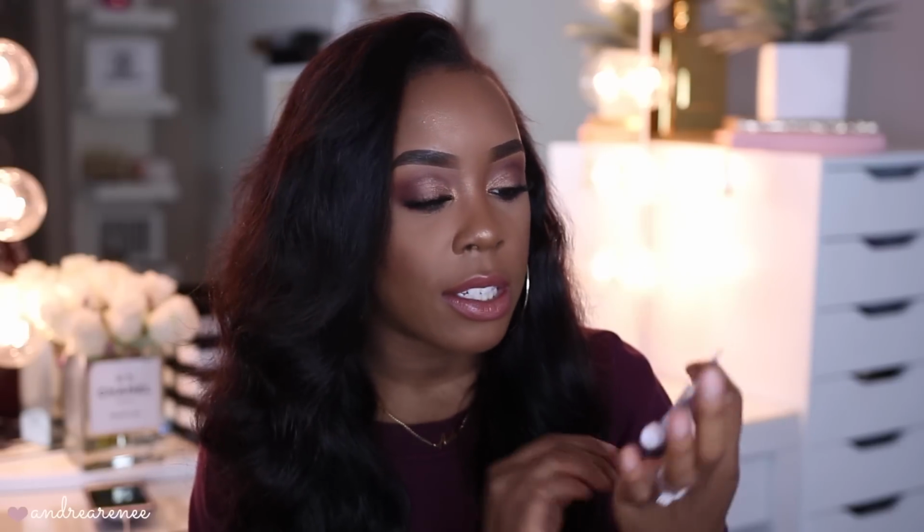And I have one more product that I mentioned in my everything under $15 haul that I want to follow up with you guys and let you know my thoughts on, which is this exfoliator by Miss Spa. So this is the Miss Spa Himalayan Salt Exfoliating Scrub. This is what you can apply on the face dry. You don't have to wet your hands or anything.